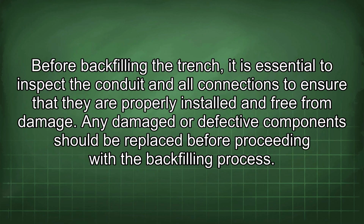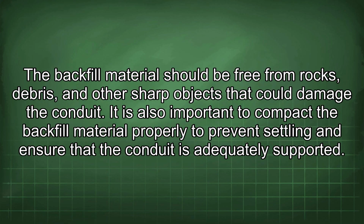Before backfilling the trench, it is essential to inspect the conduit and all connections to ensure that they are properly installed and free from damage. Any damaged or defective component should be replaced before proceeding with the backfilling process. The backfill material should be free from rocks, debris, and other sharp objects that could damage the conduit. It is also important to compact the backfill material properly to prevent settling and ensure that the conduit is adequately supported.